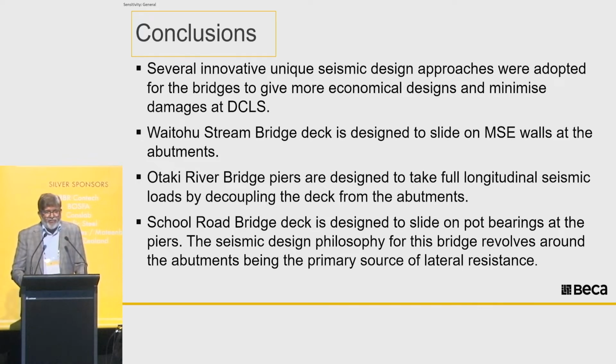So in conclusion, there are several innovative seismic design techniques we have adopted on the job, and that gives us the most economical design and minimizes the damage at the damage control limit state.